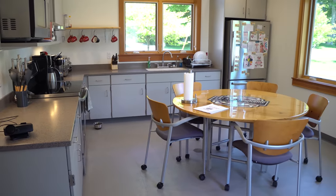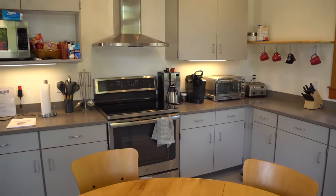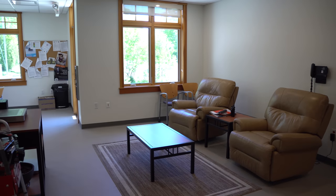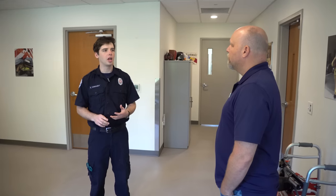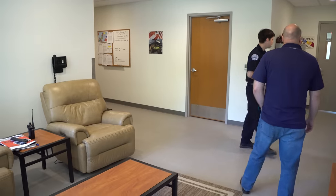How many people do you usually put up in crew here? So usually it's one person and then the chief, when we're at our fully staffed level. Sometimes in the summertime we'll have two people over here plus the chief, just because we're a little busier in the summer. So you don't need a huge crew room, but you got enough to expand, that's for sure. Right. Nice recliners and everything.